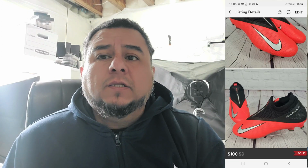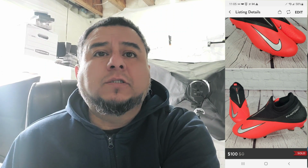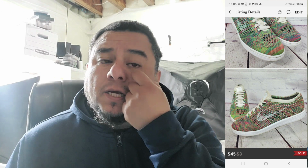This Nike Phantom Pro sold for $100 plus shipping on Poshmark. I got them for $19.99 at Ross way back. These Nike women's knit tennis shoes, I got them at Uptown Cheapskate for $1 during one of those crazy discounts they do. And this one sold for $45 plus shipping on Poshmark.